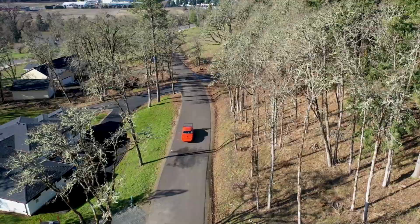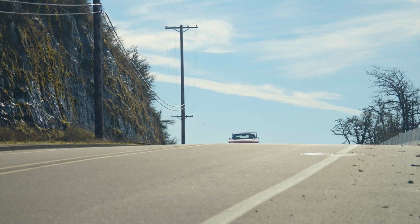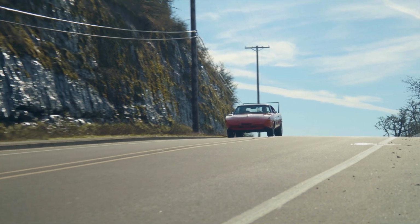All right, folks, we got a '69 Charger Daytona rocking and rolling, turning and burning. Ready to head out on the highway. Going home to Florida.